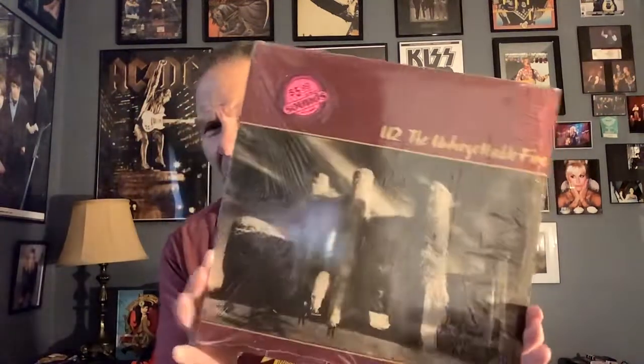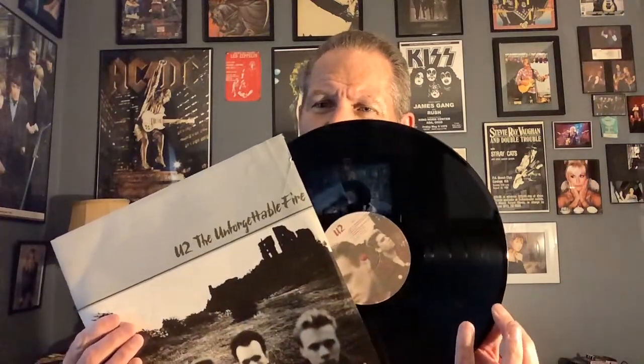Next up, and this is probably my real keeper out of this, and this is the one that actually did cost me $5, and that is The Unforgettable Fire by U2. I think most of you are familiar with this album. This is probably my favorite U2 album, with War being a close second. I like earlier U2, and I really like this album. I like the sound of it. Very dark sounding album. Still had the sleeve and everything, and the record is in pretty good shape there. So really happy to find a copy of this.